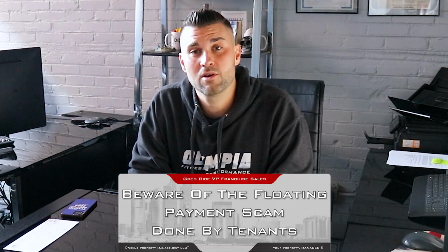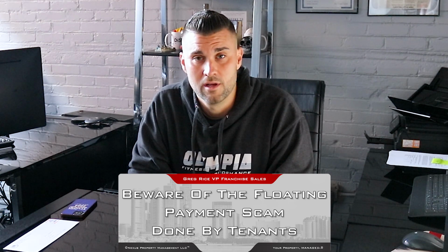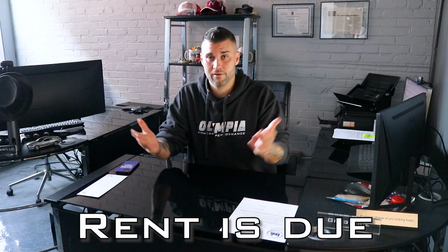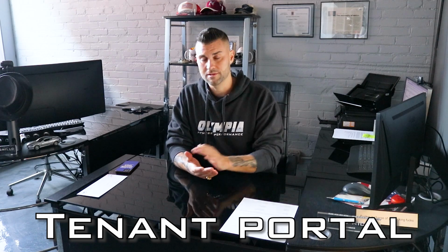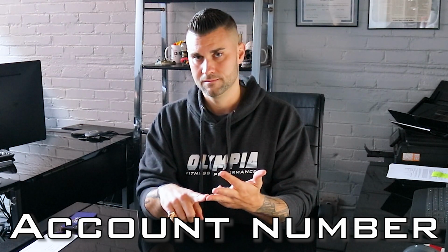And today we're going to talk about the floating payment scam that tenants are doing. I dubbed it the floating payment scam. And here's how it works. On November 1st, rent is due, $9.95. It posts to the tenant portal, our portal system. The tenant goes on and enters a routing number and an account number for a bank. They add this payment account.